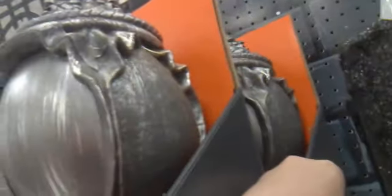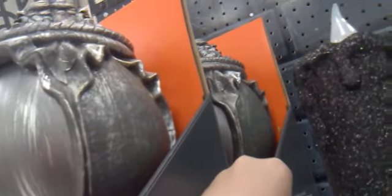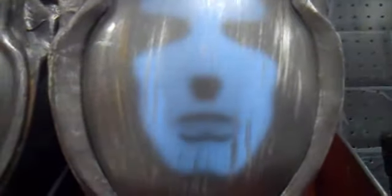Haunted Ash Urn Prop. This one was at Spirit Halloween. They have 4 of them over here. That one's not working. I try to press the button, but it doesn't work at all. Oh yeah, let's see this one. Candles. They have some candles again.